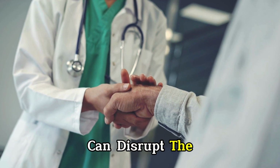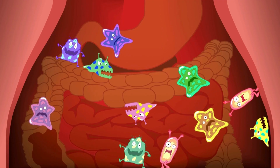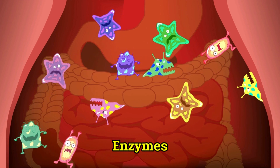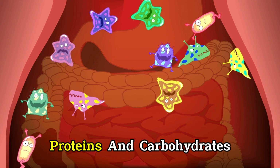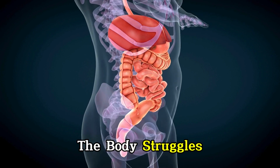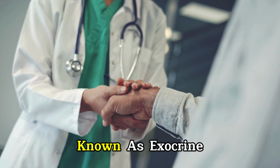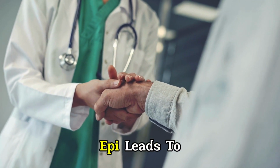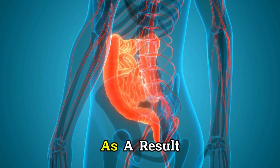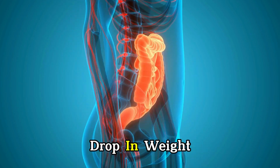Pancreatic cancer can disrupt the body's ability to properly absorb nutrients, leading to malnutrition and weight loss. Here's how it happens. The tumor may block or reduce the production of digestive enzymes that are essential for breaking down fats, proteins, and carbohydrates in the small intestine. Without these enzymes, the body struggles to process food, and essential nutrients are lost. This condition, known as exocrine pancreatic insufficiency (EPI), leads to fewer calories being absorbed despite normal or even increased food intake. As a result, the body begins to burn its fat and muscle reserves, causing a noticeable drop in weight.